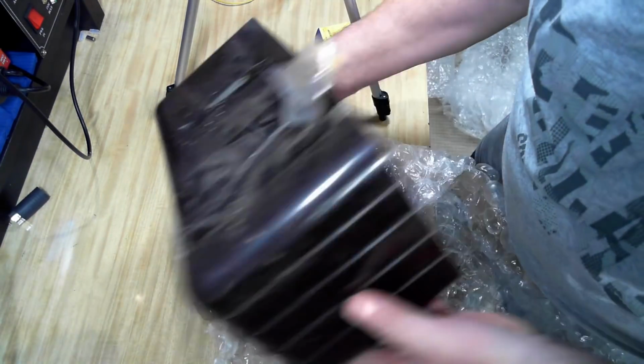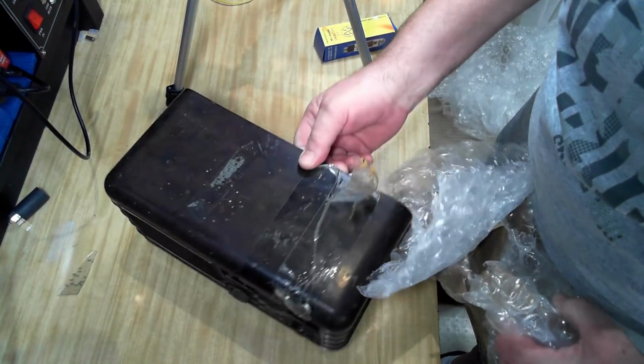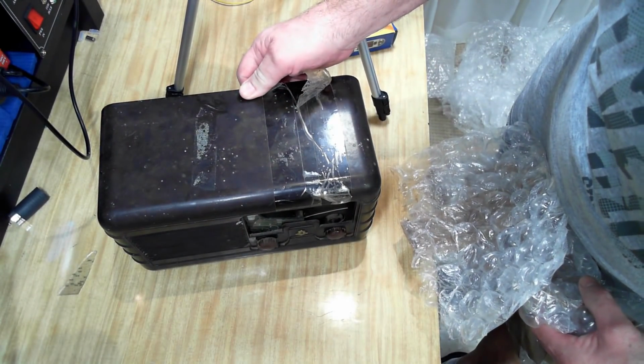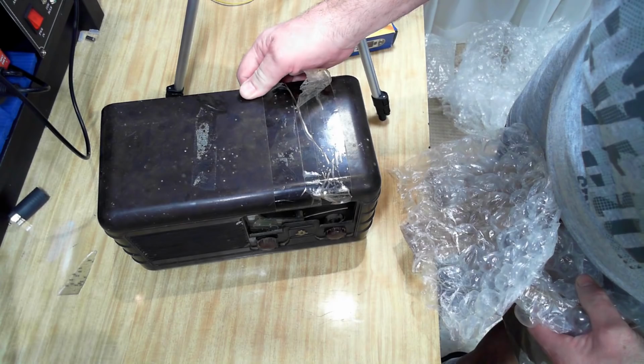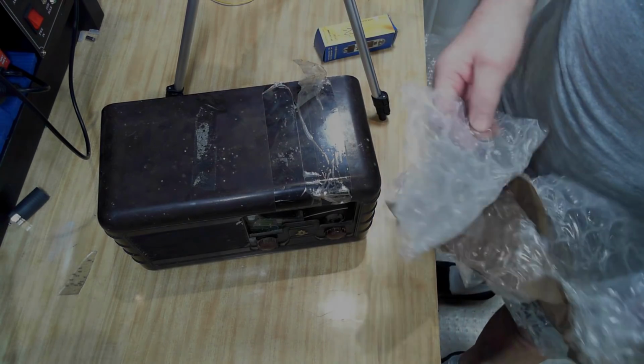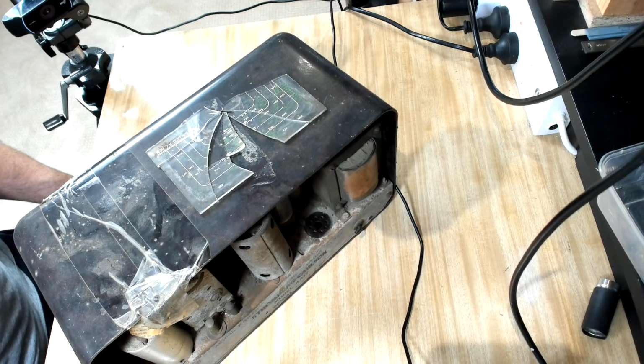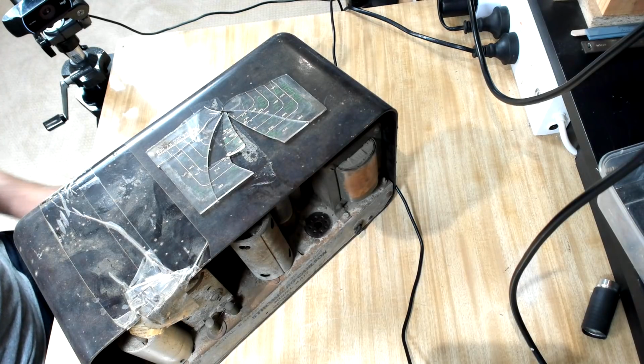Oh no, that sounds like the glass. No, the glass is smashed. Oh no. Well, it seems that the glass has been broken in transit, so unless I can get another one, there's no point in me continuing with this radio, which is a pity because it would have come up alright.